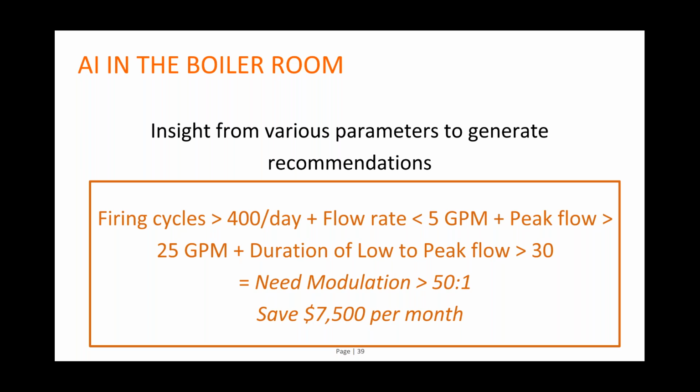Now, wouldn't this information be very, very useful for your customer? You could walk in the door and say, look, we have measured certain parameters, we've observed it, I've crunched the numbers, and based on that, I can very reliably tell you if you put in this type of equipment, you are actually going to save $7,500 a month. So you remove the guesswork, and you're able to size things properly, as well as achieve a very high comfort level for your customer and a very high economic value proposition. So that's what AI can do for you.